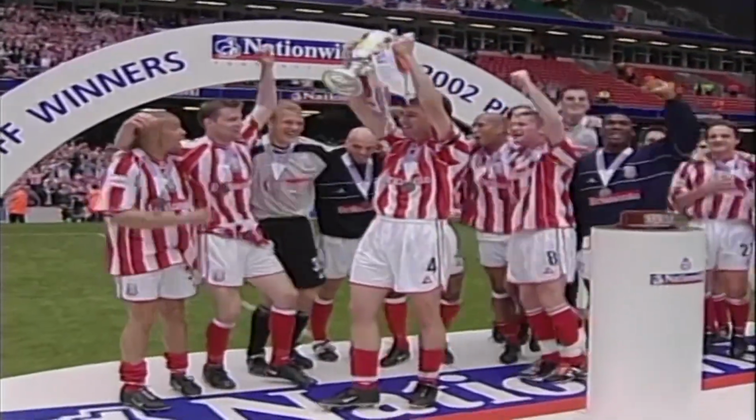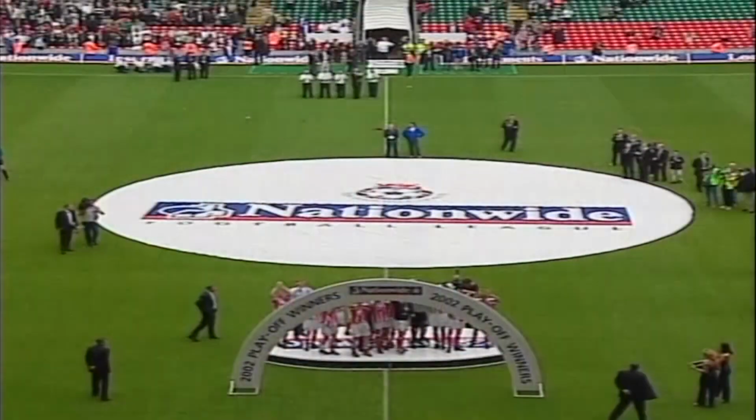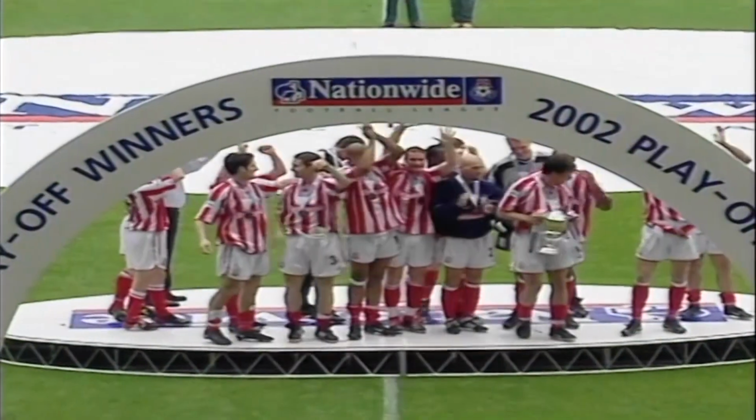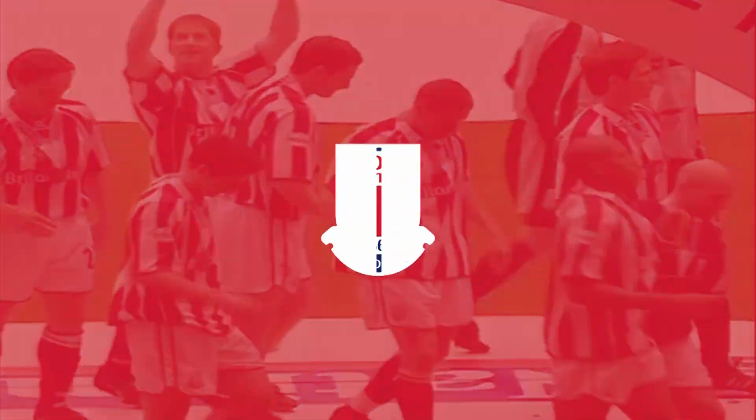Another page written in the famous history of a club that has boasted names such as Gordon Banks and Sir Stanley Matthews in its past. It is a big club. They're just one level away from the top tier of English football now, and they're going to enjoy this moment. This is what playing's about.